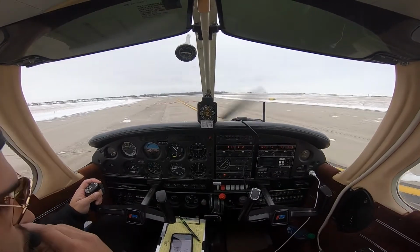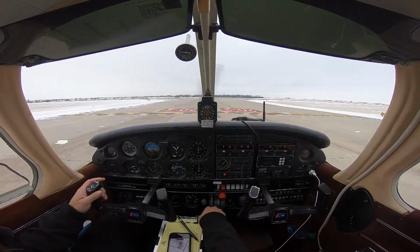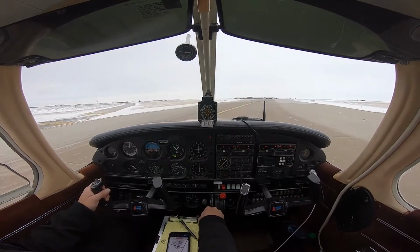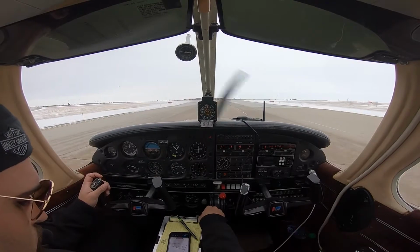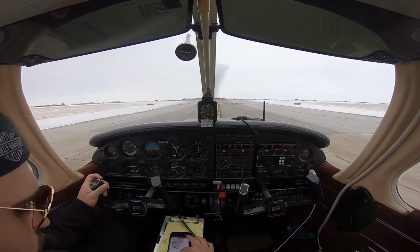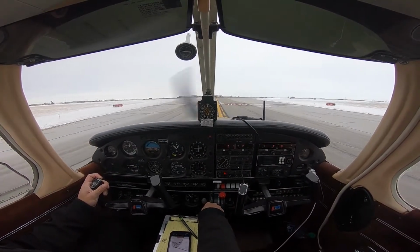I would like to taxi to Synergy Flight Center. Check in on Xray, roger, taxi via Gulf, hold short runway 29. We'll taxi to Synergy via Gulf and hold short of 9, 09 Xray. Check 09 Xray, taxi across 29 on Gulf, then left on Echo to Charlie to the ramp. And we'll cross runway 29, Gulf, left on Echo, and then we'll take a right on Charlie to Synergy. 09 Xray.